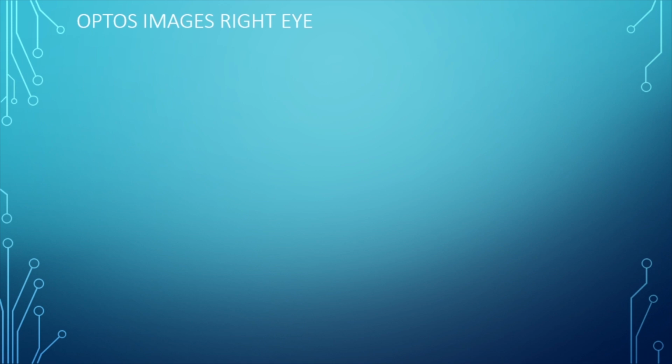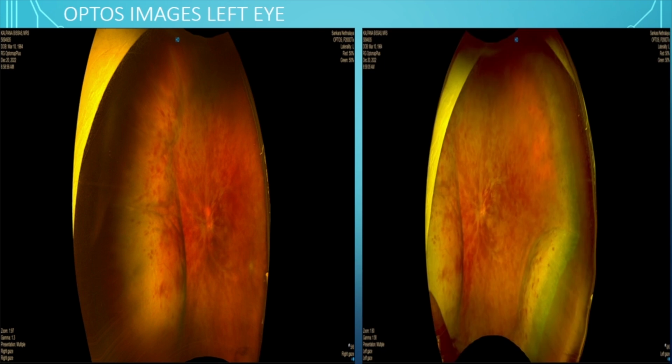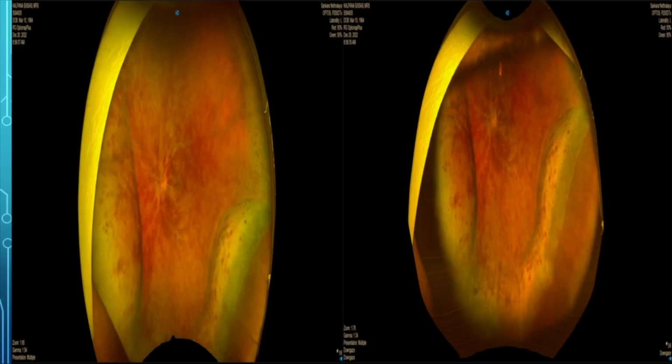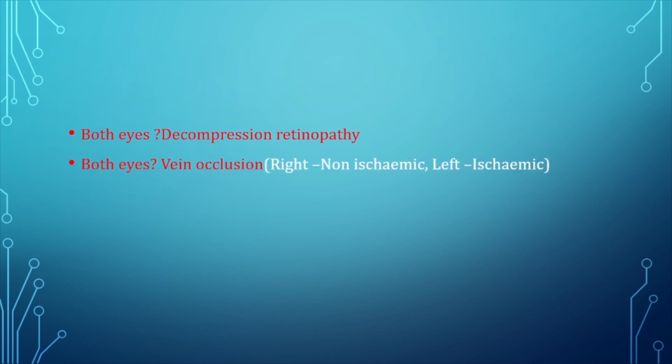When the patient presented to us in retina clinic, these are the Optos images of the right eye. One can see some mid-peripheral retinal hemorrhages. Then in the left eye, there were multiple retinal hemorrhages along with disc hyperemia and choroidal mounds seen in almost all the quadrants. These are again the Optos images of the left eye. So a suspicion of both eye decompression retinopathy was made because the patient had undergone glaucoma filtering surgery, and maybe iatrogenic rapid decrease in intraocular pressure might have led to these retinal hemorrhages in both eyes. And also a suspicion of vein occlusion was made, right eye non-ischemic and left eye ischemic.